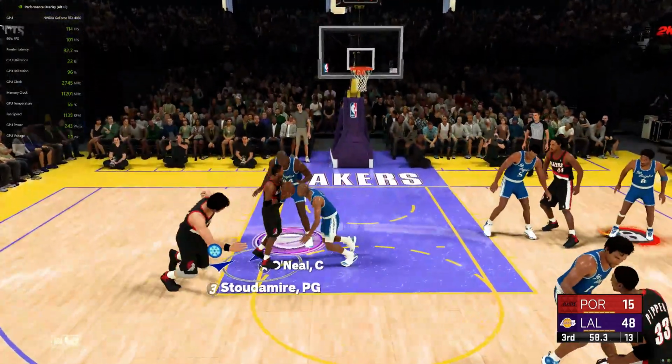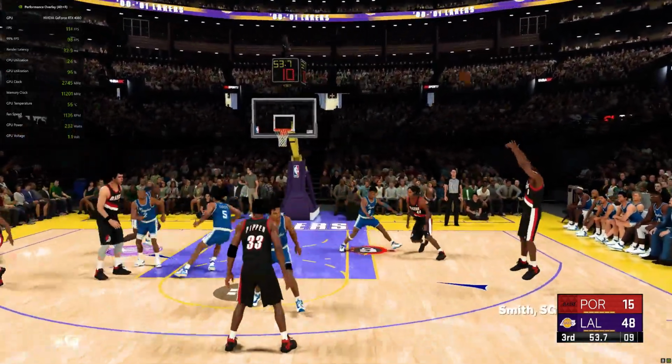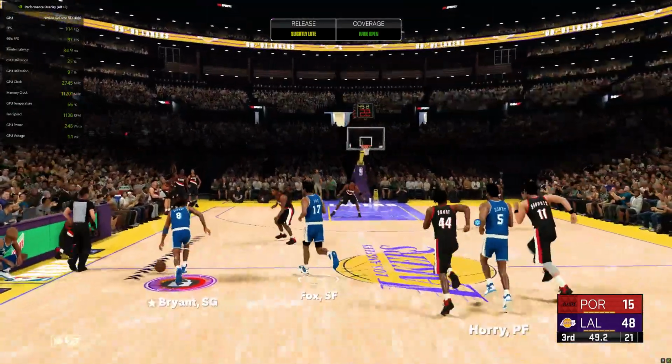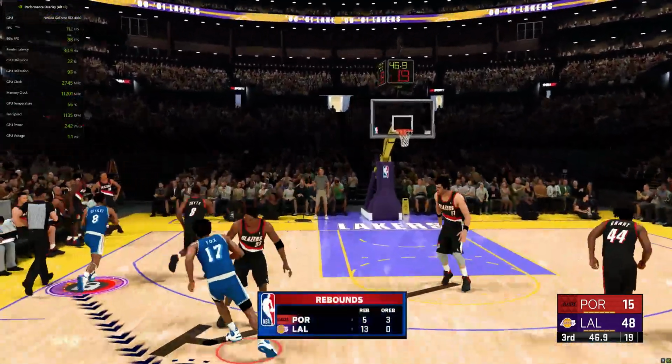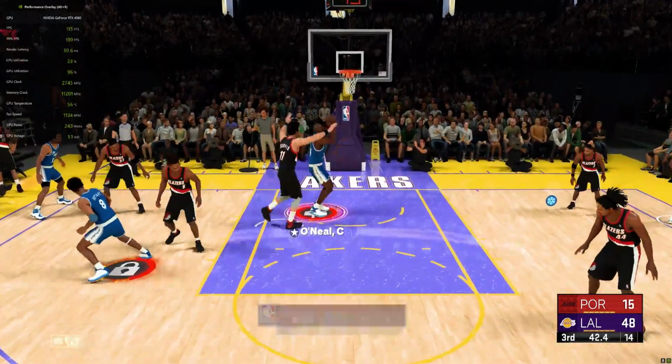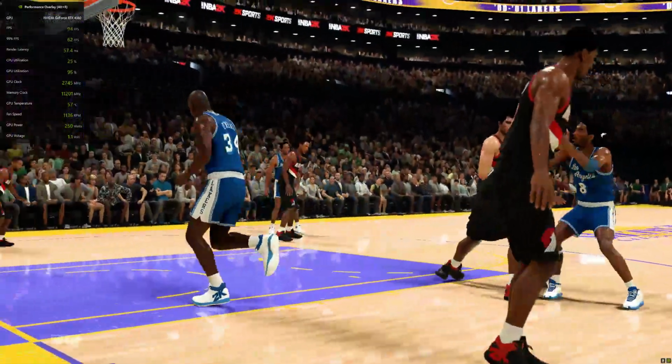Pippen, the pass to Stoudemire. The kick out to Sabonis. Good ball movement here by the Trailblazers. They have been board dominant in this game. That's definitely been a factor in crafting this huge lead. To the middle. And the dunk by O'Neal. And everything is dropping for them.